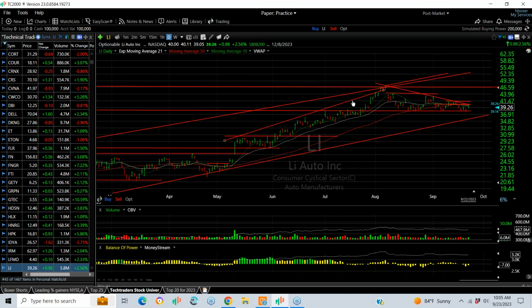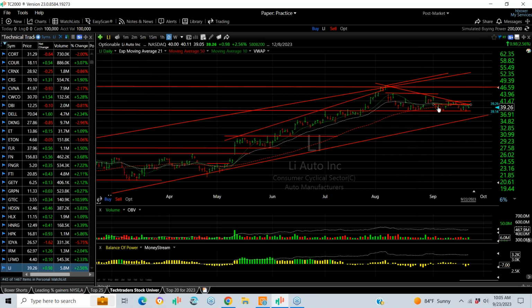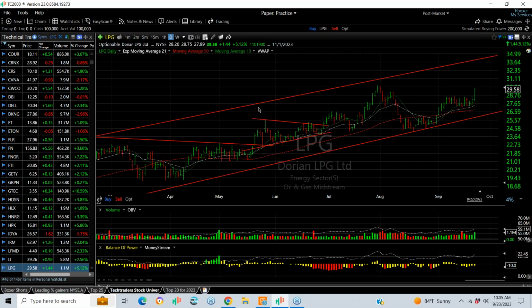LI, the Chinese automotive stock, a long coil. Bullish in this environment, but again, underneath 38 must be a stop. If it pops, 44, 46, and 50 targets.